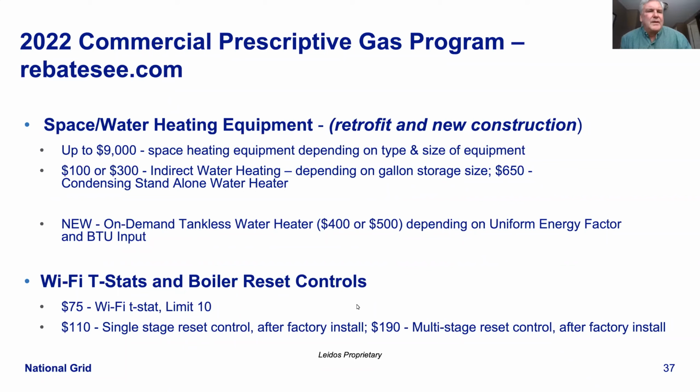Thank you, Michael. So I guess the first thing I would like to point out is the fact that if you can save natural gas in most utilities, there's an incentive out there. So don't get hung up on the different technologies or the different programs that I'm presenting. I just want to touch on a few of the ones that we commonly see.